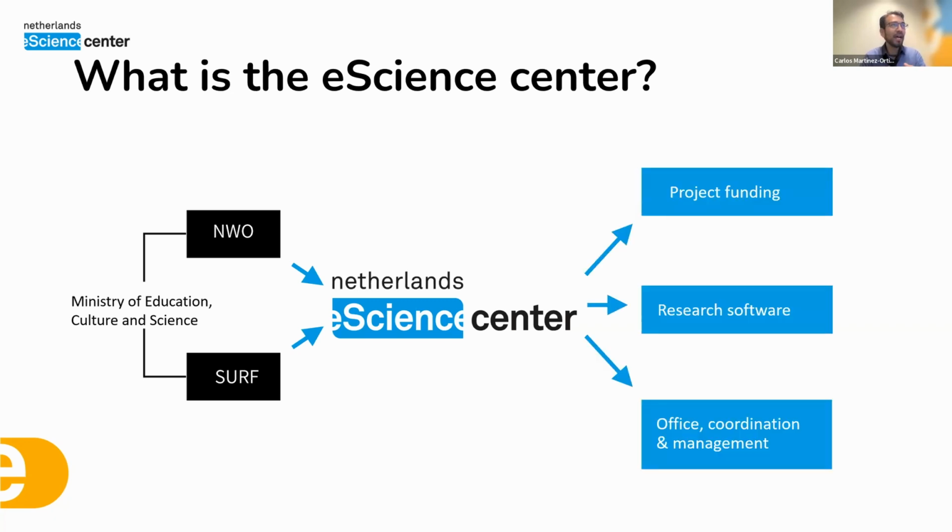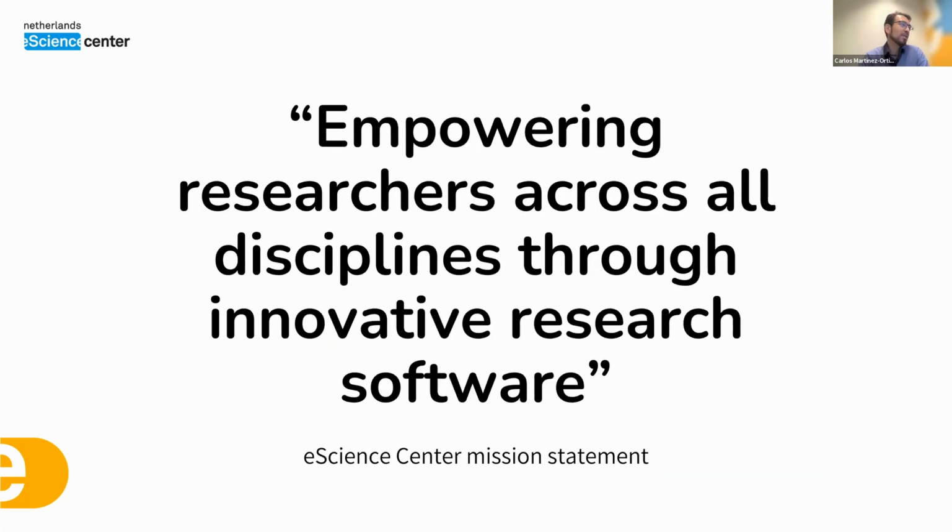And we do this by having different projects, by building software in those projects, and by coordinating how people interact with research software. So the mission of the center is empowering researchers across all disciplines through innovative research software. That's our mission. It's maybe a bit vague sometimes. What does that exactly mean? What do you actually do within that mission?